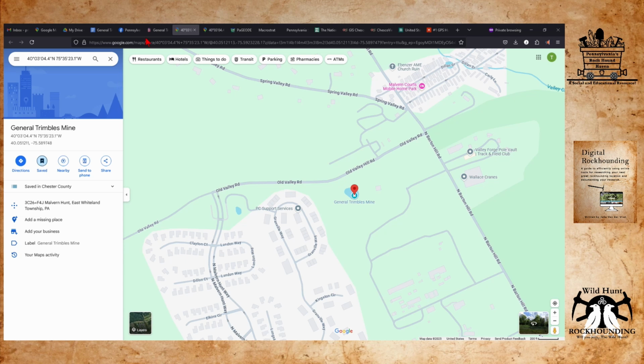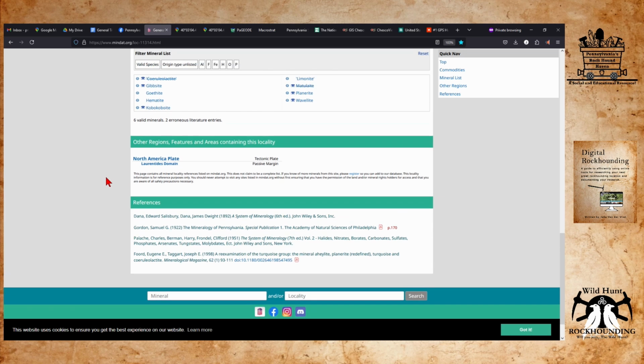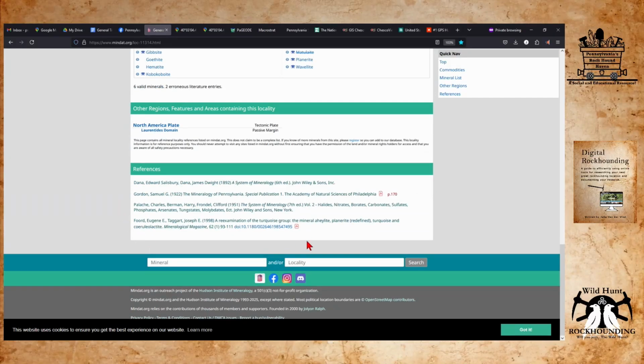Right quick before we move over fully into Google Maps, I'm going to point out again how almost every one of these pages has a references section. Here's the one back for General Trimble's mine.